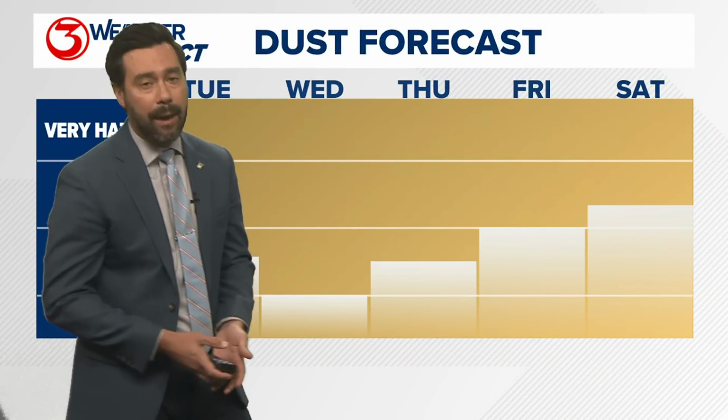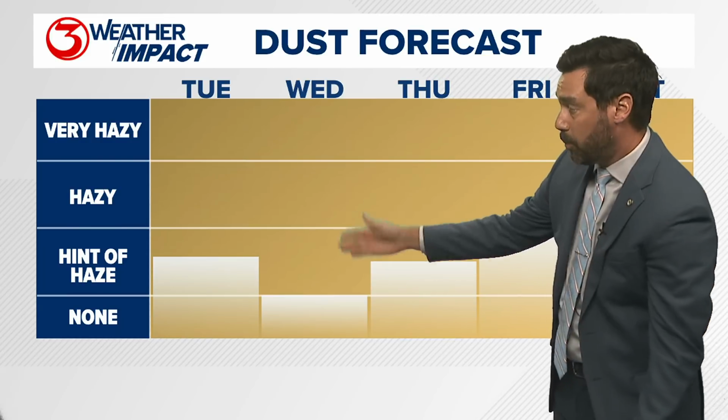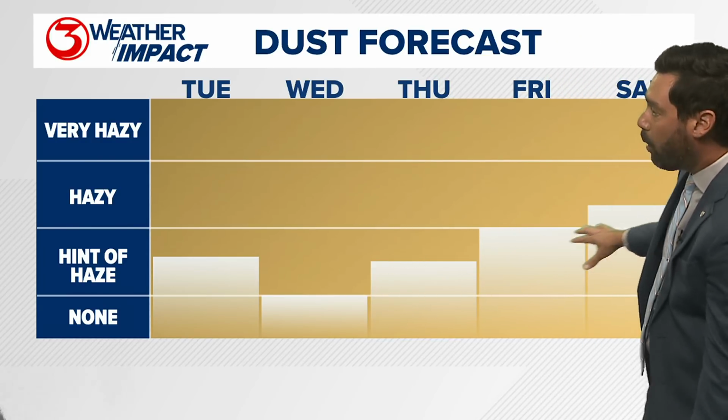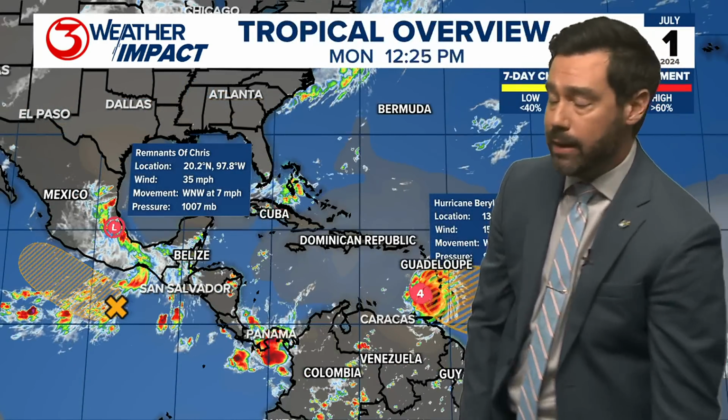The dust will ebb and flow this week. We'll see a decrease in it tomorrow, way less on Wednesday, and then more coming in as we approach the weekend. Tropics very active.